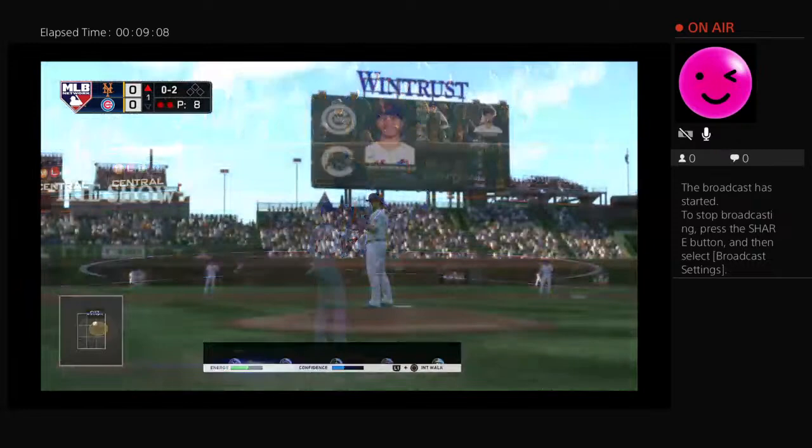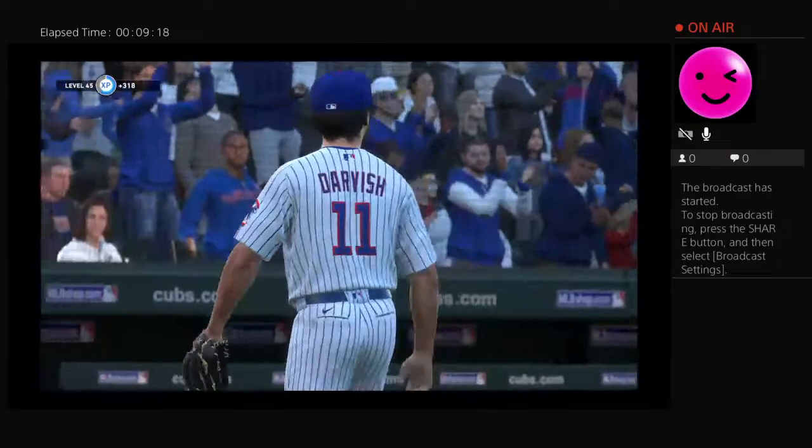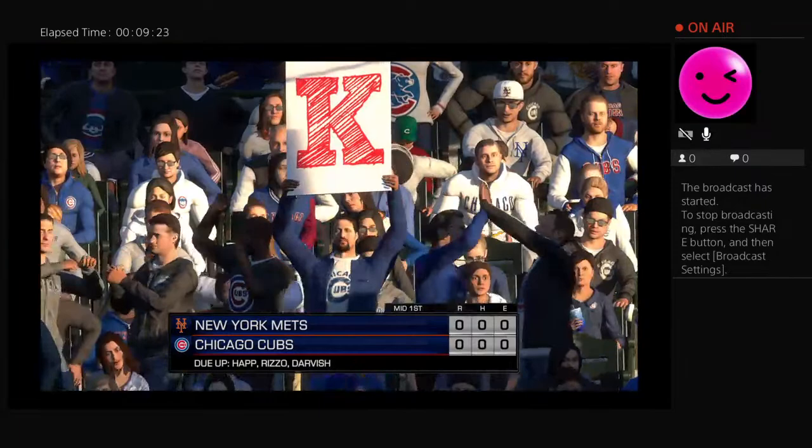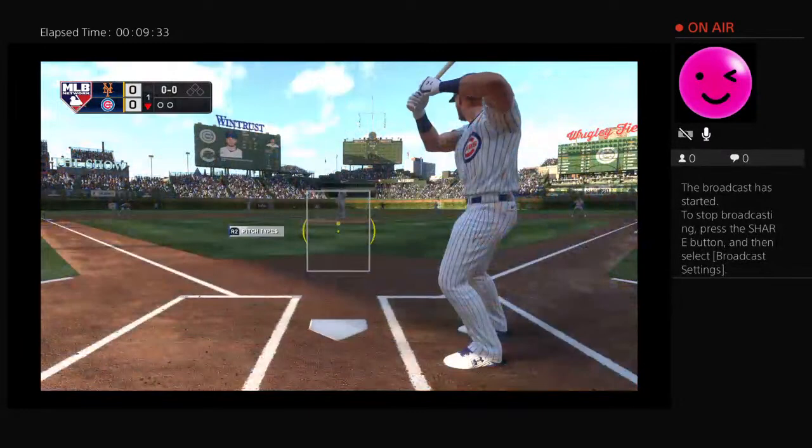0-2, here it is. Swing and a miss, and that ends the inning. Down in order go the Mets. Now the Cubbies will get their first crack. No score. Stepping up to the plate, Ian Happ. He'll lead things off.